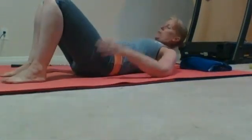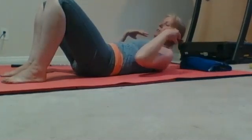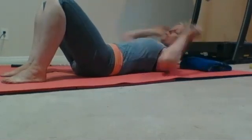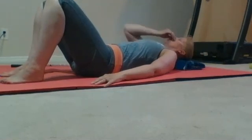Down on the floor, and we're going to think about our pelvis. We're going to think about our thoracic spine, where we want the rotation, and some of that shoulder control. So I'm going to go through some of the basics before I then add a little bit more that is specific to golf.